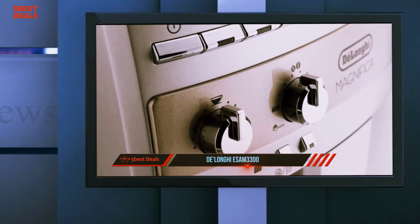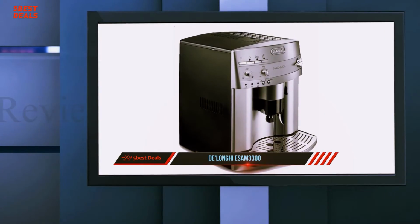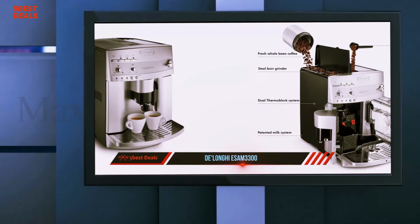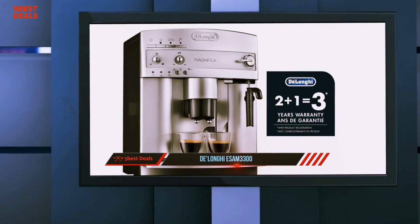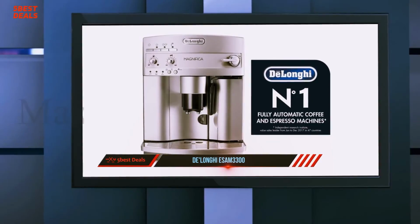The manufacturer claims that the stainless steel grinder works very quietly. I have not done a long-term test with this machine, but based on many experiences I've read about, many users have indicated that the Magnifica ESAM3300 keeps on going for a long time. In many cases, the machines have been in service for more than 5 years. If you set the grinder too fine, though, the pump probably won't be able to do its job.